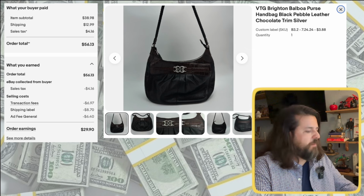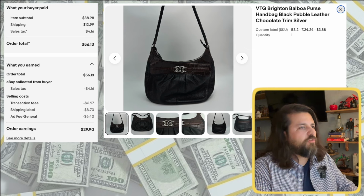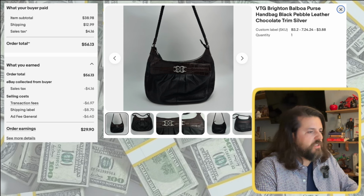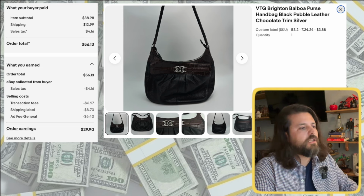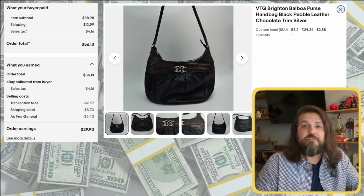Here we have a vintage Brighton Balboa purse, handbag, black pebble leather. I bought it for $4, sold for $38.98, $12.99 shipping. After fees and everything, I brought home $29.90. Let's just call it $30. Minus the $4 that I paid, I brought home $26 in profit.